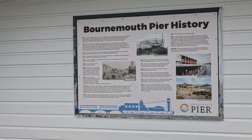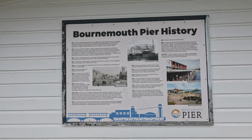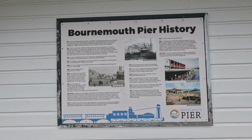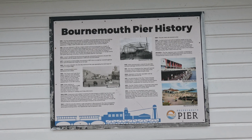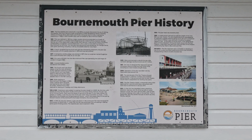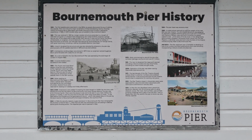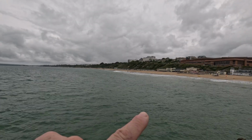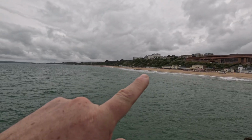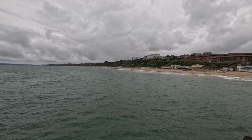So some history there of Bournemouth Pier. So 1856, the very first jetty was built here, but it's a little while, I think, before they started building a proper pier. You can see the construction here in 1958 of a pavilion on the end of it. So yeah, it's gone through some history. So you just see back to where our hotel is up here on the cliff top. We can see the cliff railway over there, and some zigzags to go back up as well.